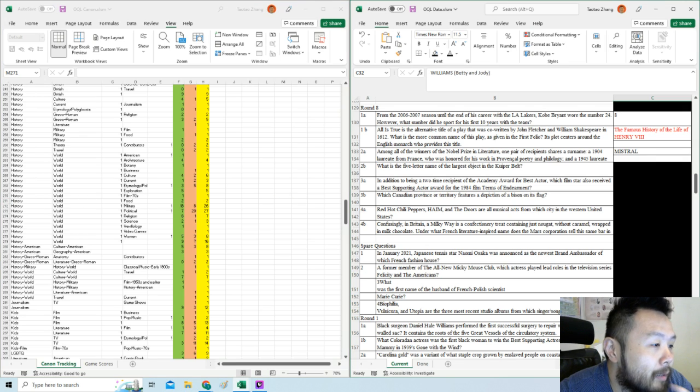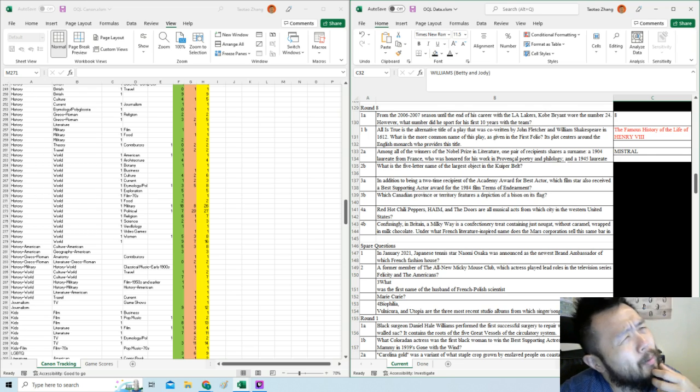What is the five-letter name of the largest object in the Kuiper Belt? In the Kuiper Belt? In the Kuiper Belt? What the fuck?